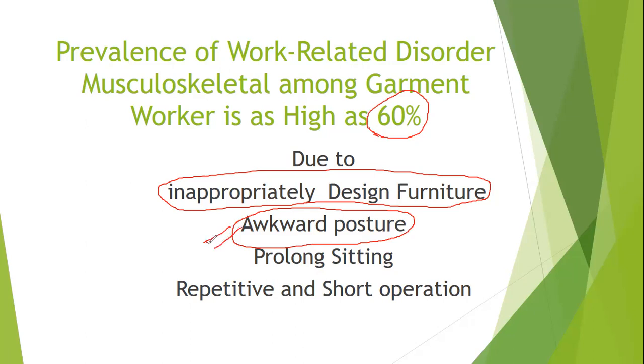Another thing is that the workers work in the factory for a long time in a sitting position. That means their sitting is prolonged. They sit at a table or bench for 8 to 10 hours. So it is almost boring or dull.